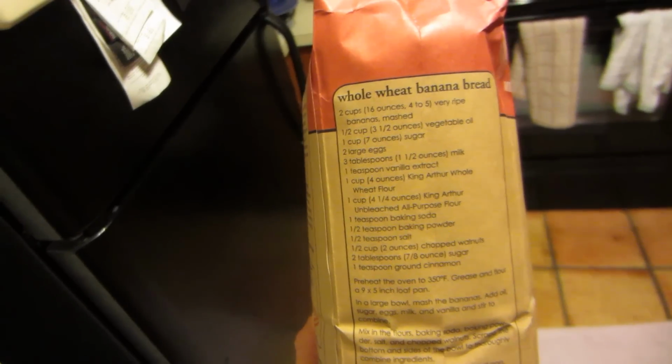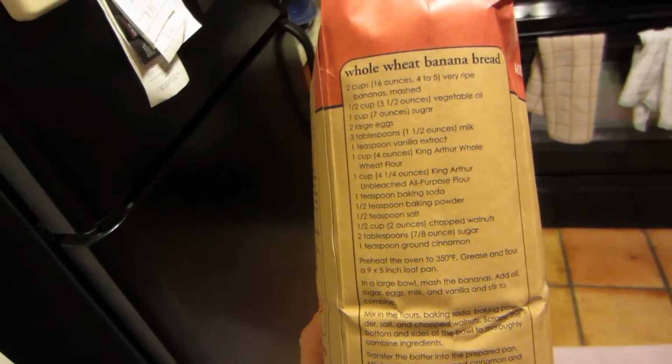But oh my goodness, whole wheat banana bread sounds awesome. We're going to make that. One cup of sugar in it. That's amazing. We're not going to make it right now. We'll make it eventually, when I'm not on my diet anymore. Stupid diet. I totally forgot.